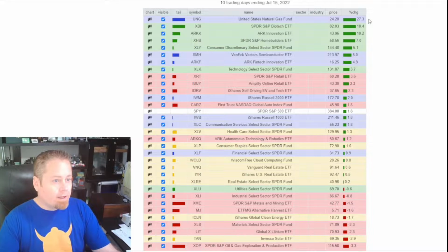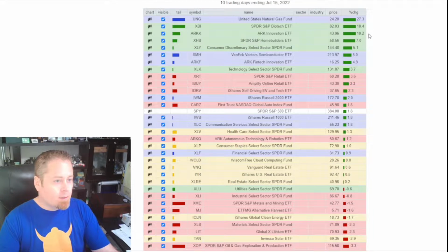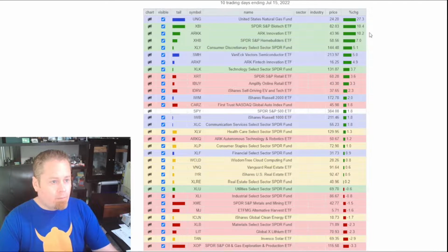And so natural gas had a big sell-off, but has regained a lot of that sell-off already and is looking pretty strong right now. And in second place, we got Biotech sitting at a little over 10% up on the last couple of weeks. Arc Innovation is up over 10% over the last couple of weeks, although it did have a bit of a sell-off this last week. So those numbers would have been even better had we not had the sell-off in this most recent week.